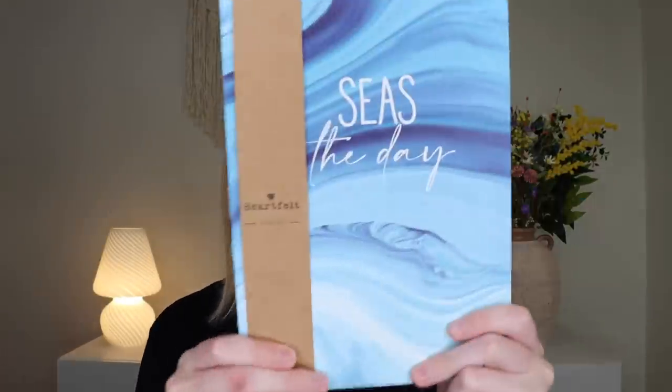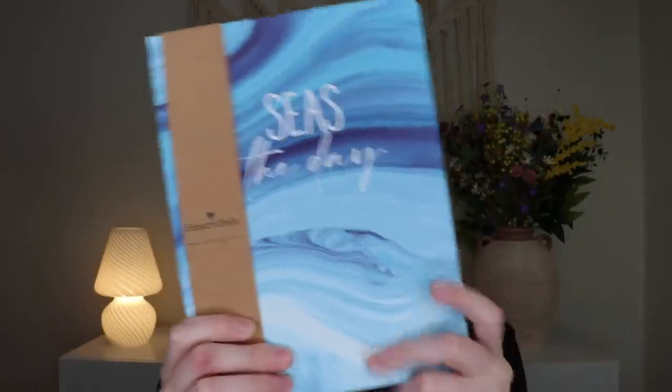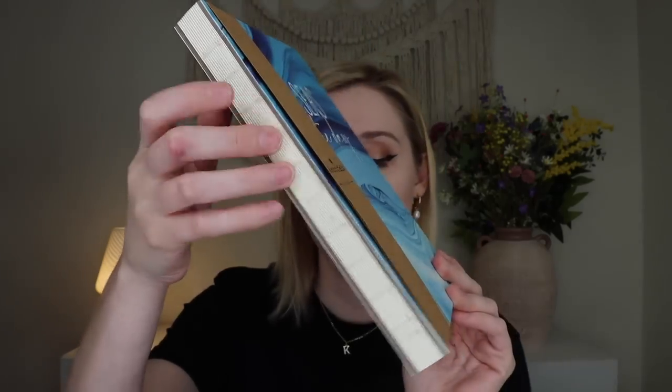So love that they include those. The first thing that I'm pulling out is the journal for the month. Each month you do get a journal. So this is the Seize the Day. You could have also gotten the Take Time, but I got the Seize the Day Coptic bound journal selection.